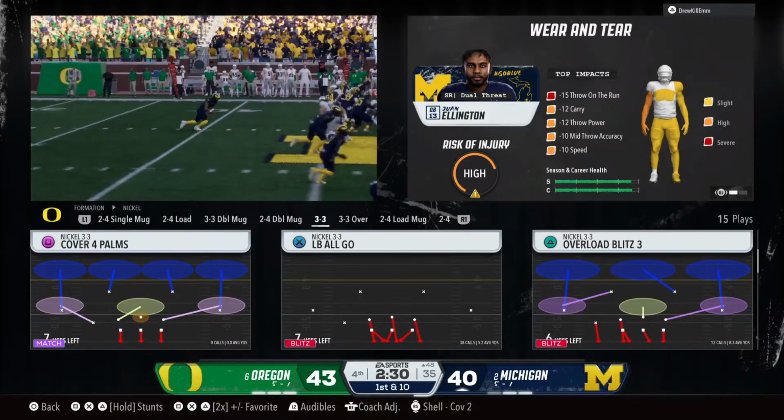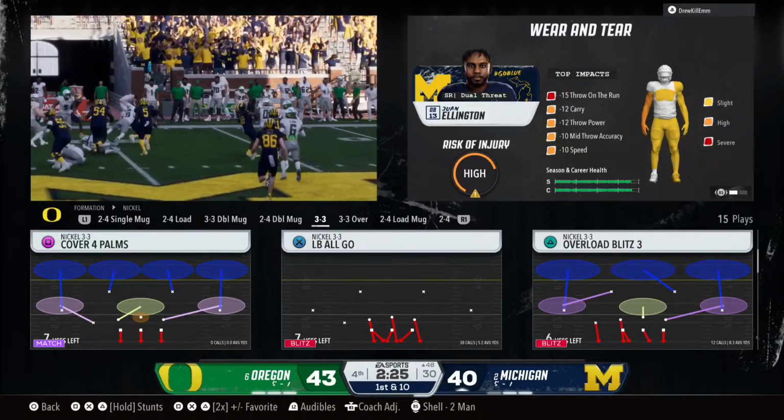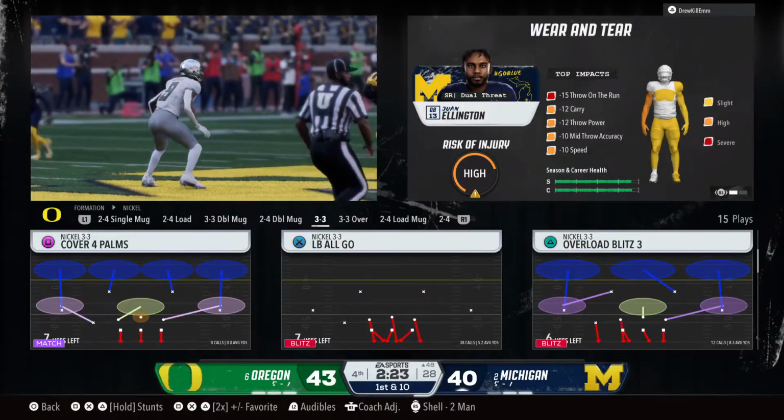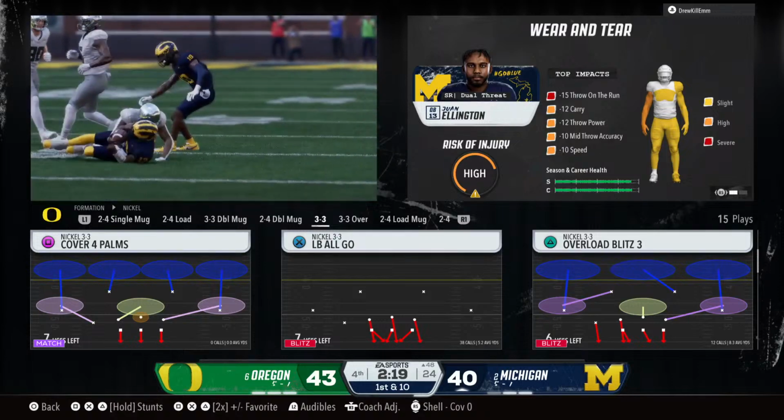These quarterbacks today in the college game are so athletic. They can beat you with their arm, obviously. But just when you think you have them figured out, they tuck the ball and go. I'd expect this defense to put in a spy to keep this quarterback from running.